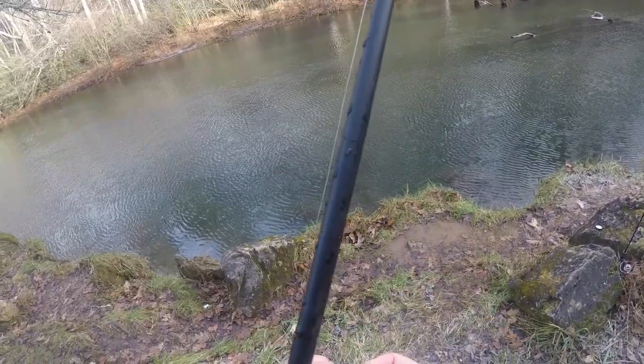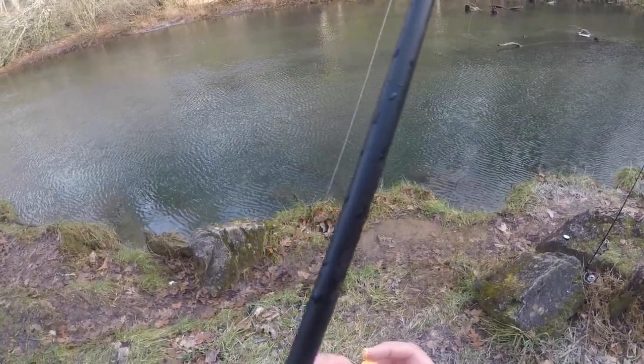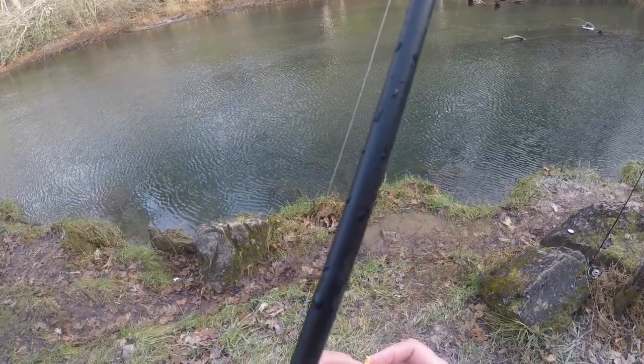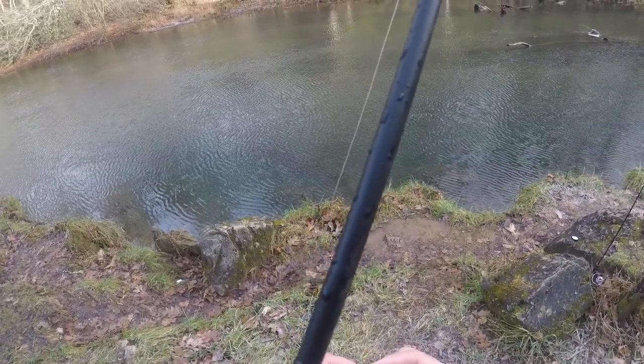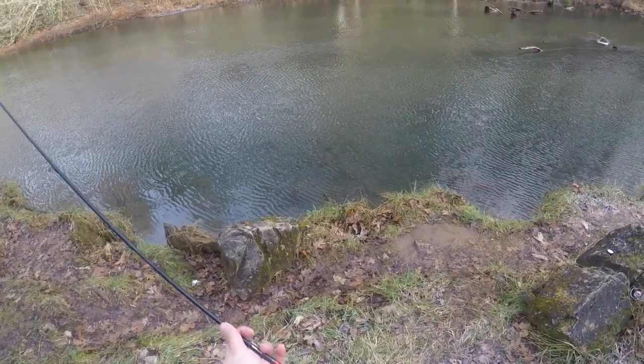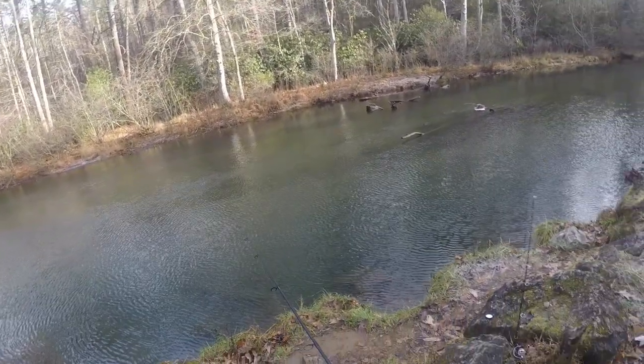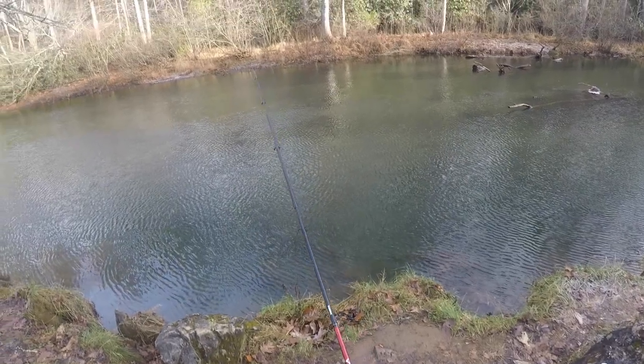So, all right, we're gonna do the same thing. I've just retied this back up. I checked my hook. My hook seems okay. Not gonna switch it out. But I did retie just because that tree had us hung up pretty bad. Well, that wasn't a good cast. Let's get back out there further.